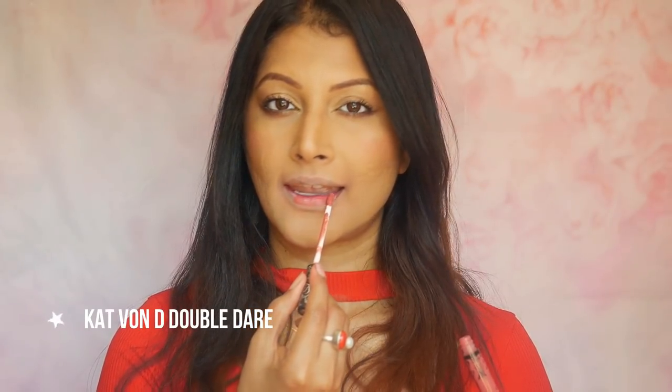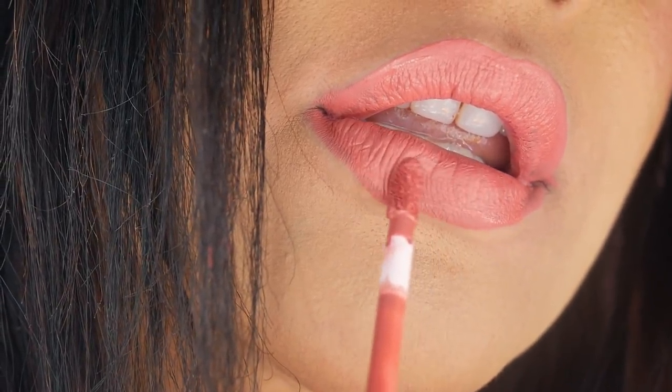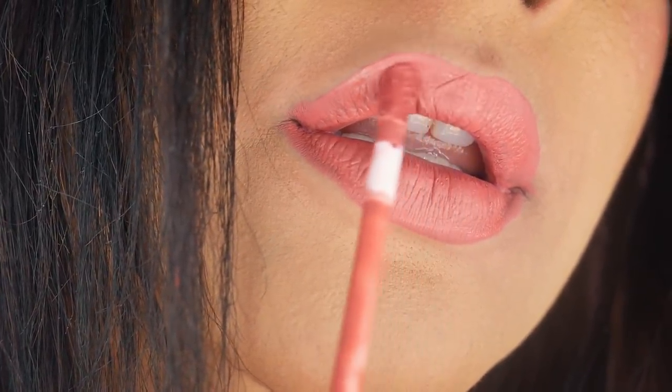Kat Von D Everlasting Liquid Lipstick in Double Dare is my favorite warm coral pink lipstick. This formula and pigmentation is so good, and this can last up to 6 hours. The color will flatter a fair to a medium skin tone the most, and it's another beautiful, comfortable matte lipstick. I rate this 9 out of 10. This lady sure knows how to nail each and every color when it comes to liquid lipstick, doesn't she?